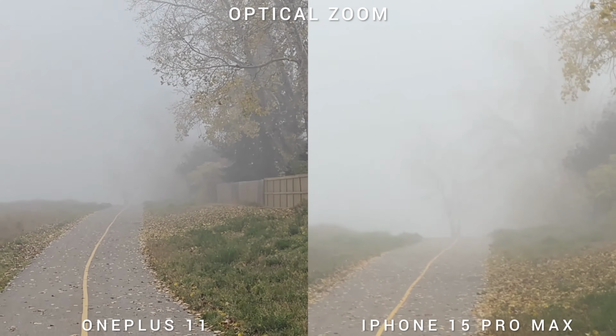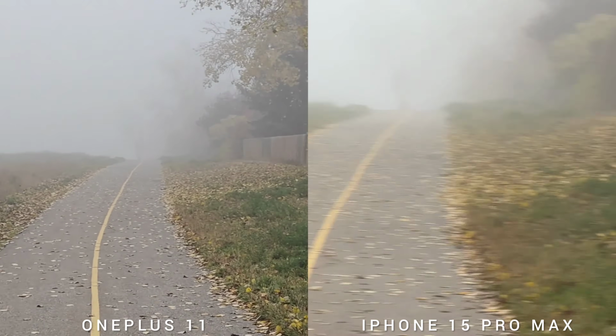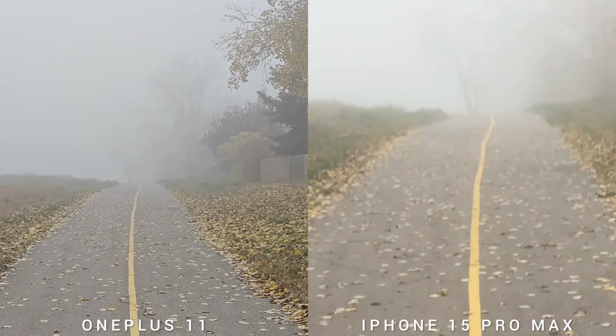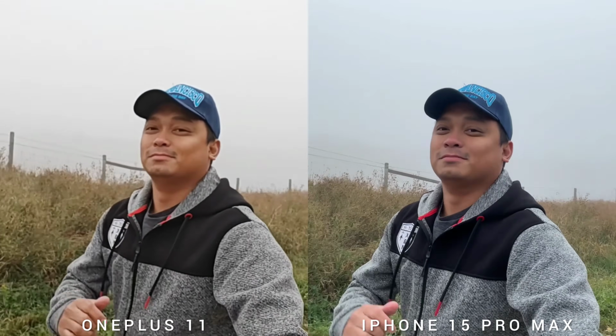But going to the optical zoom, 2 times versus 5 times of iPhone 15 Pro Max, OnePlus 11 has better stabilization compared to the more punched-in 5 times zoom. And lastly, the selfie stabilization. OnePlus 11 can only shoot 1080p and a little bit wobbly compared to the 4K and very good stabilization of iPhone 15 Pro Max.